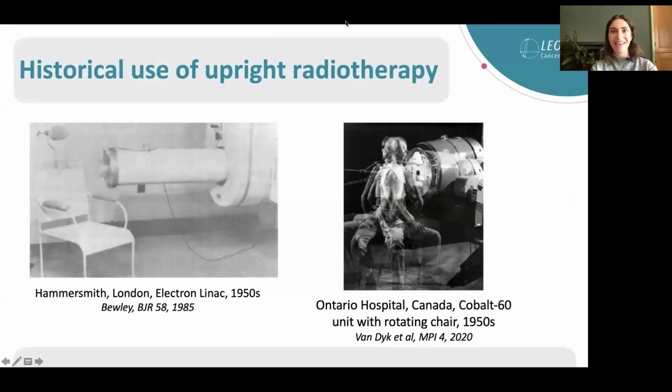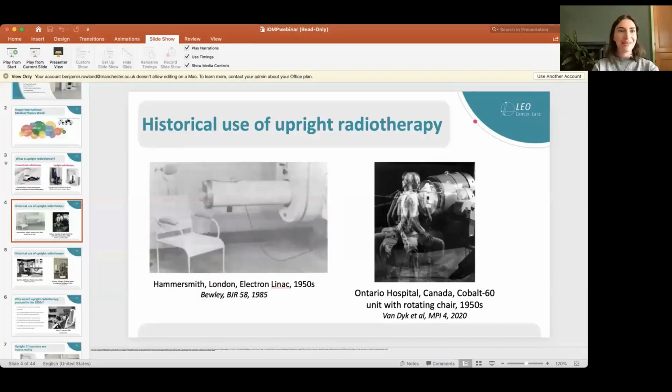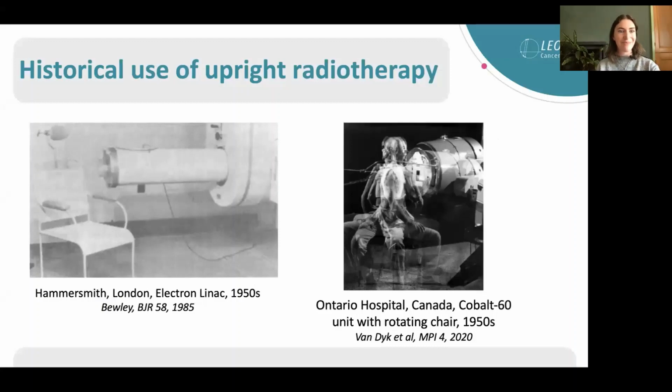I'm sorry, I seem to have an automatic slide transfer on here. I might just try and fix that if that's okay. Oh, maybe it is best to persevere. Apologies about that. I had some computer issues this morning and had to go to my husband's computer. I might just have to flick back between them.